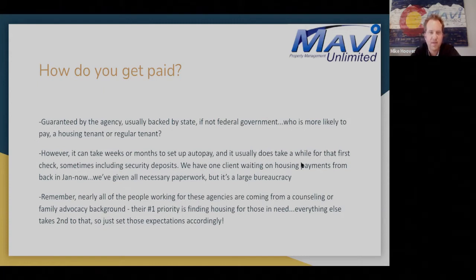But how do we get paid? You've got a tenant, you're super excited, you've signed the HAP contract. Where is my money? One of the reasons we're talking about this, besides the fact that Section 8 typically pays a slightly increased rent, is that it is guaranteed by the government, the state, if not the federal. We generally feel like if you have two groups of people, a non-housing recipient and a housing recipient, we're going to rely on the government to pay their bills every time. We see that as the kind of foolproof way to ensure that you're receiving rent payments.